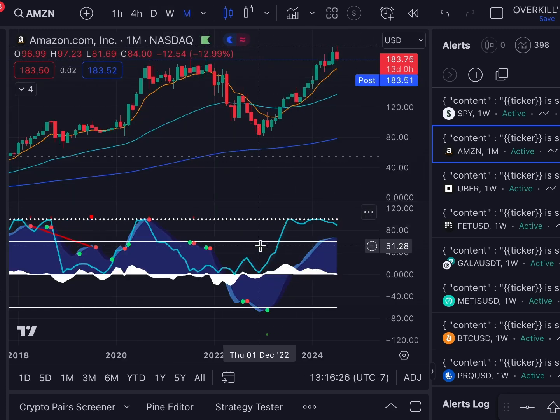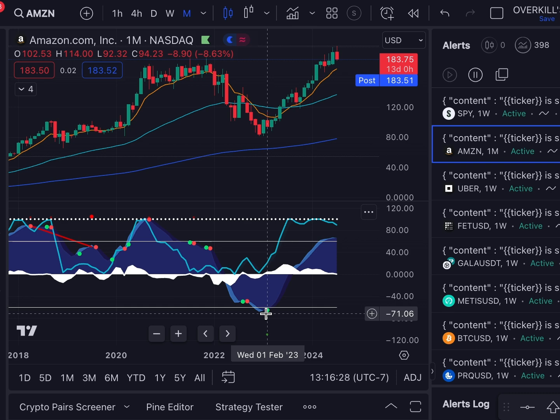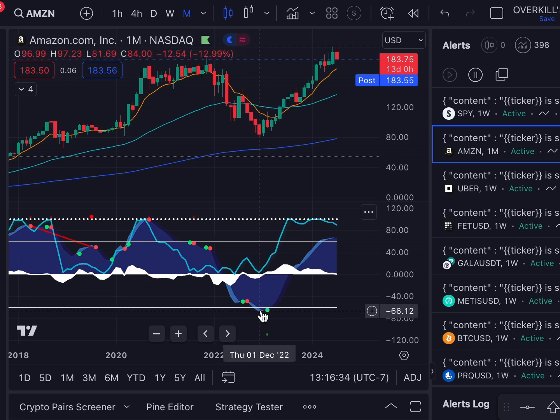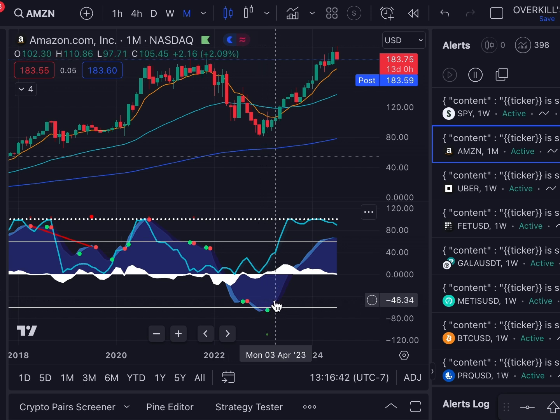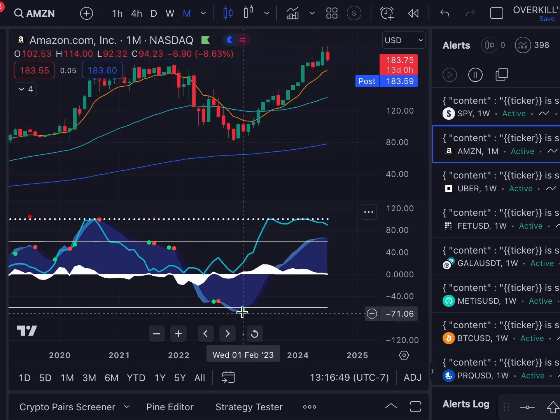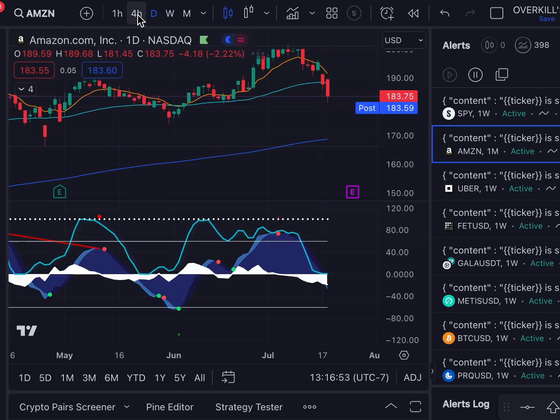If I would have been looking at this on the monthly back in 2023 on Amazon, I would have totally taken a long there. I would have bet the house on this one, because again, Amazon's not going anywhere. I know that in the next 2 to 5 years, they're going to be around. They're massive. Their infrastructure is massive. They're never going anywhere. So if we're buying down in this area, that is the best time to buy, on whatever chart you are trading, whether it's a weekly, a daily, a 4 hour.